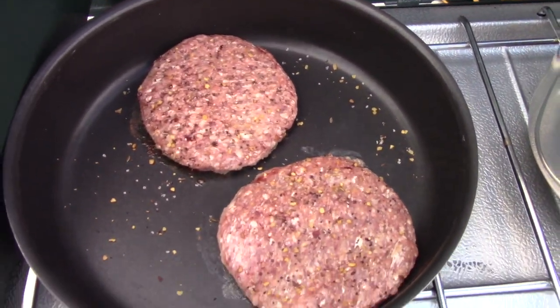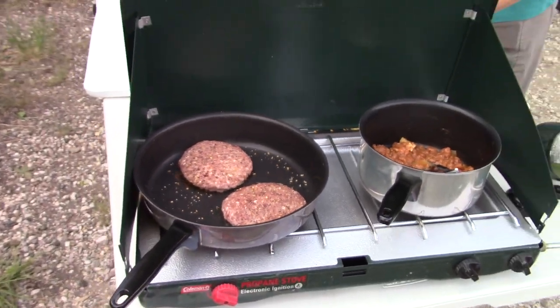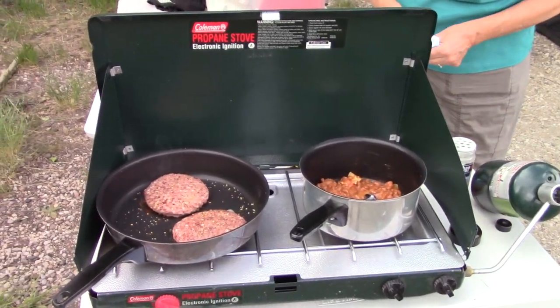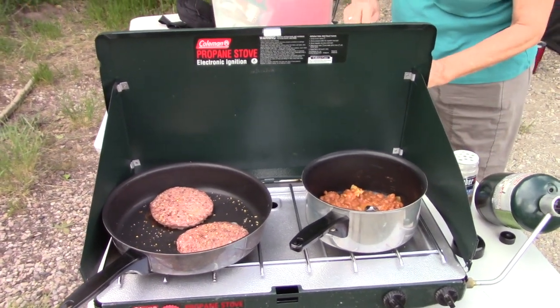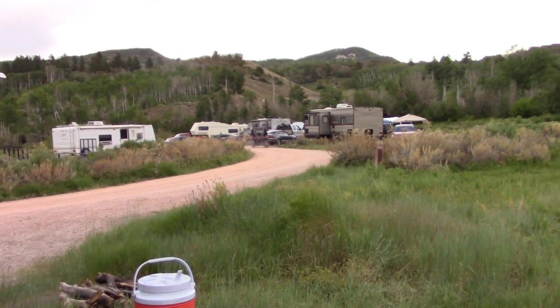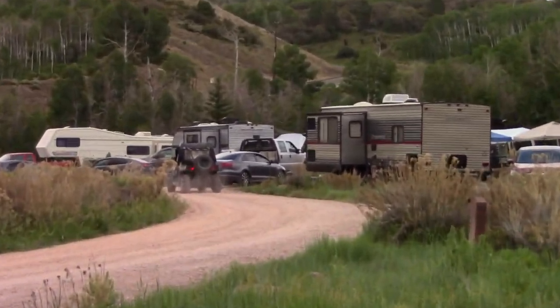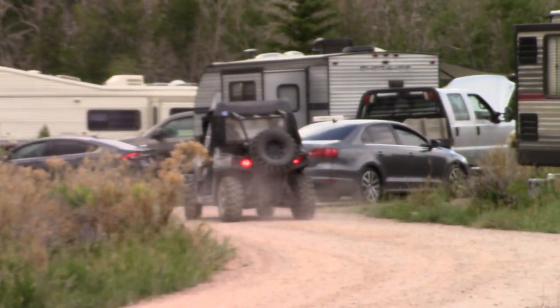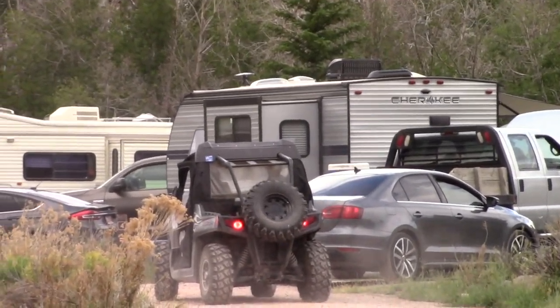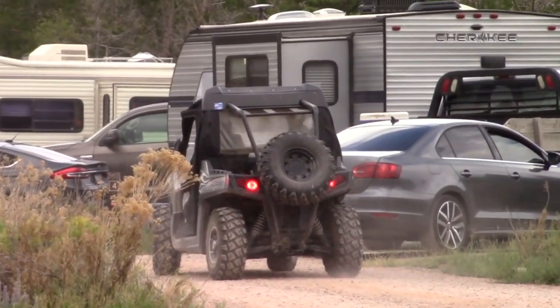This evening, our second night of camping. Once again, we're using the Coleman camp stove to make hamburgers and heat up some beans that we brought from home. Meanwhile, the family reunion is enjoying themselves and their opportunity to drive the ATVs. Campgrounds can include a variety of experiences.